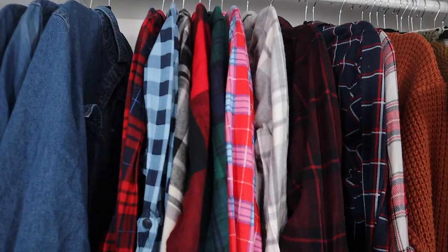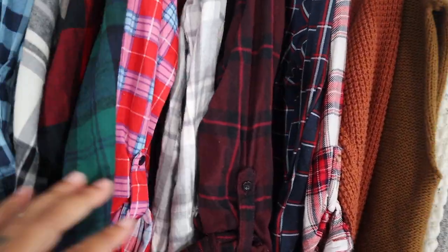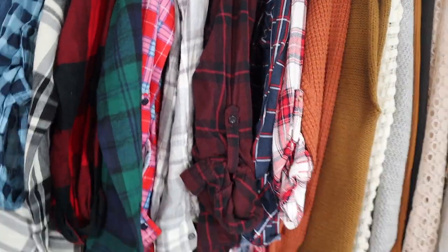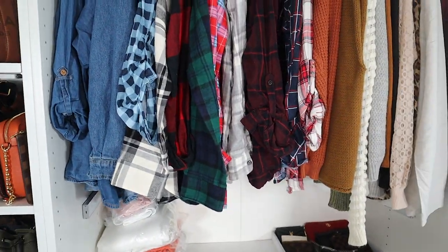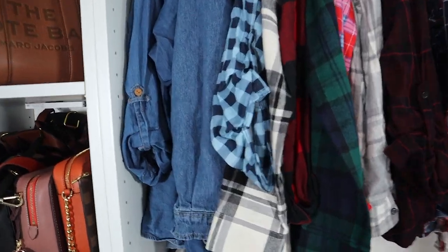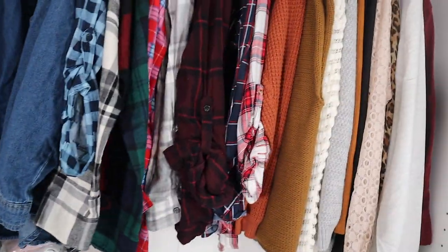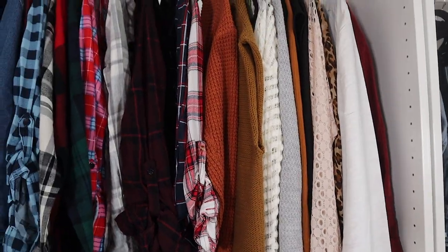So for the fall, obviously flannels are my thing. I have them in every color and I just love wearing them. They're a great addition to tie around the waist if you're wearing some leggings or something like that. I also love my blue jean shirts. They're really, really cute for the fall and the winter. My long sleeve blue jean button ups.